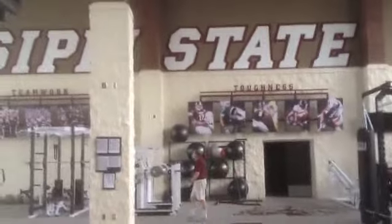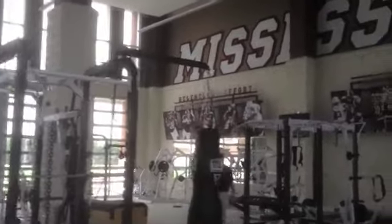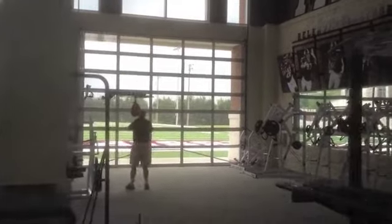So you can also see from here the strength coaches have a view overlooking this. Must be heaven for Matt Bayless. Get right over here to the field. These doors he was talking about, they go up.